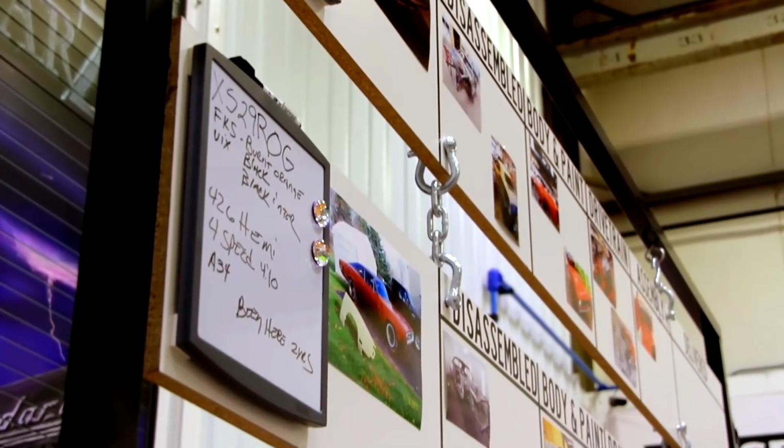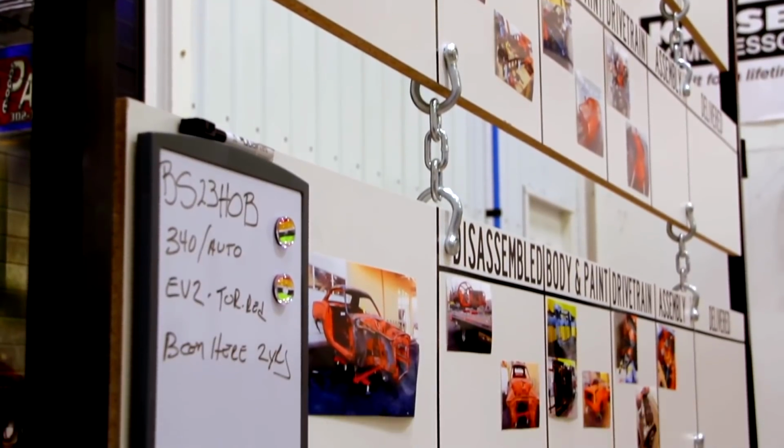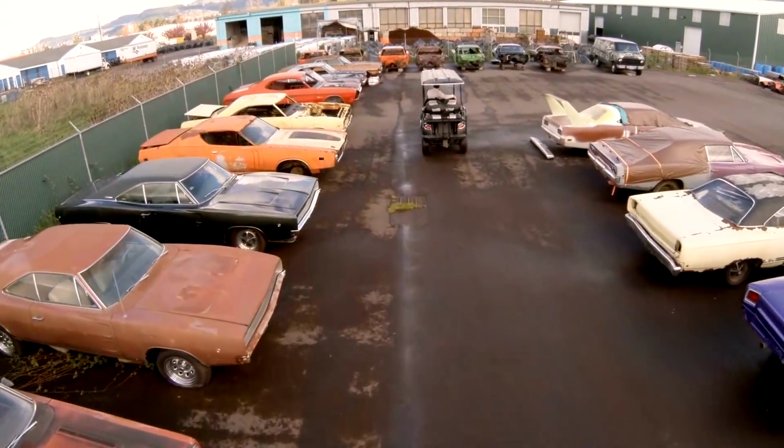I think this progress board is a great tool for us to come together as a team, as well as be able to project the next 12, 14, 16, 18, 20 cars that are going to go through. What you see now is just the tip of the iceberg.